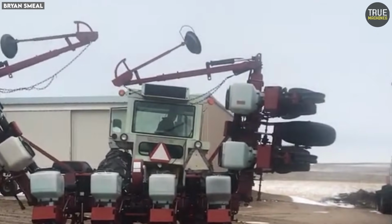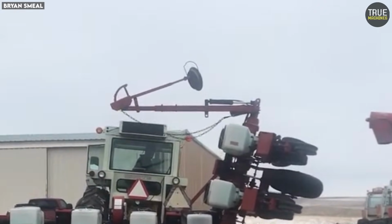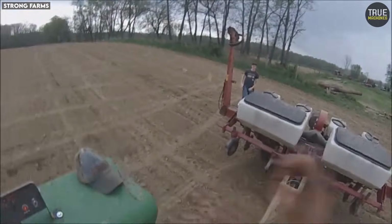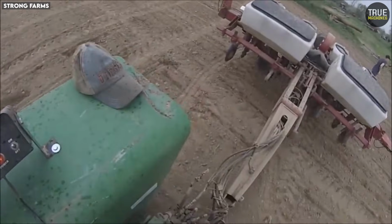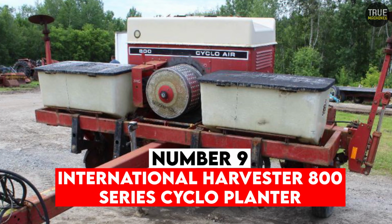In the used market, clean 5100 planters typically sell for $3,000 depending on configuration, condition, and number of rows. That's incredible value when you consider that a comparable modern planter might cost $50,000 or more. Many farmers running 5100s report they get stands just as good as their neighbors with new equipment at a fraction of the cost. Number 9.